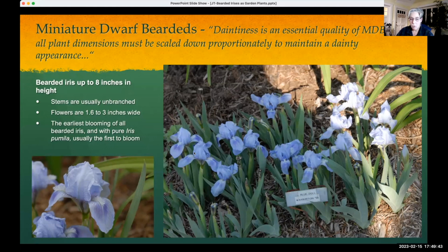This is a very old MDB that I've been growing for years. I've moved it a few times. It's B. Warburton's Blue Doll from 1958. I still think it's one of the cutest little MDBs I've got.